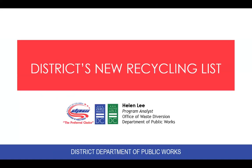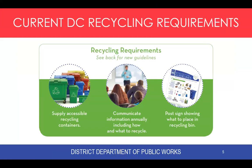So first, we'll be discussing the district's new recycling requirements. I wanted to go over the current recycling requirements. There are three basics. As a private collection property, you must provide adequate waste collection services, which includes supplying accessible recycling containers so that your patients, guests, and staff can recycle at the hospitals. You can think about places where waste is generated, including patient waiting rooms, front desk lobbies, elevator lobbies, and any cafeterias or other eating areas. What we are not talking about today are any rules related to hazardous or medical waste. We're simply talking about waste and recyclables, separating those out.